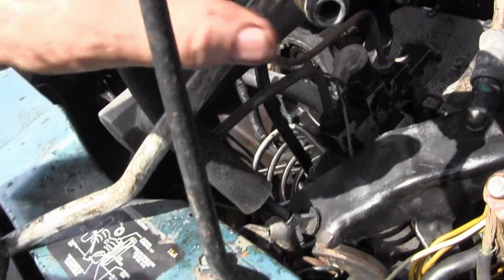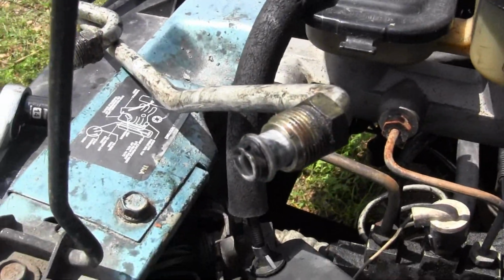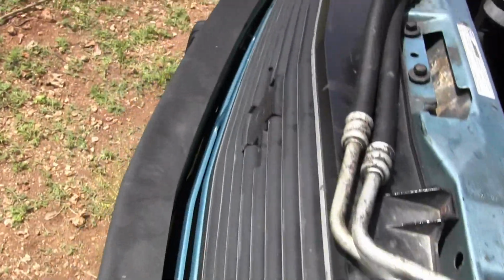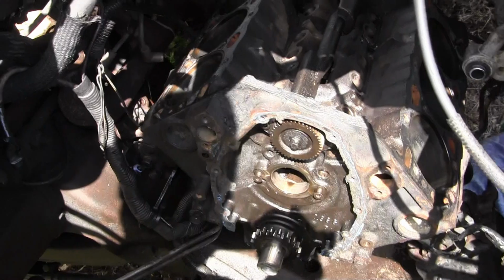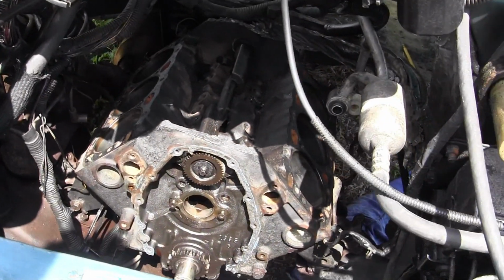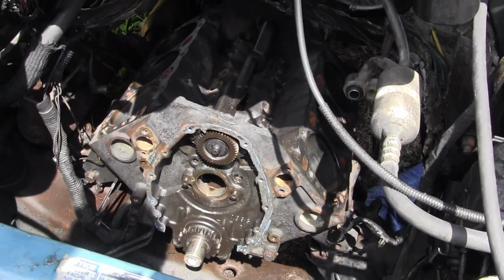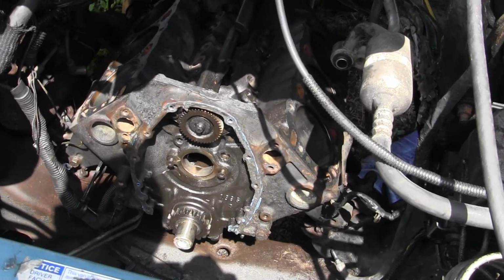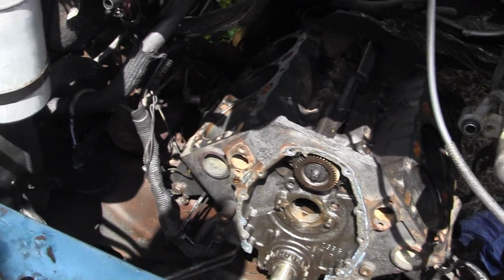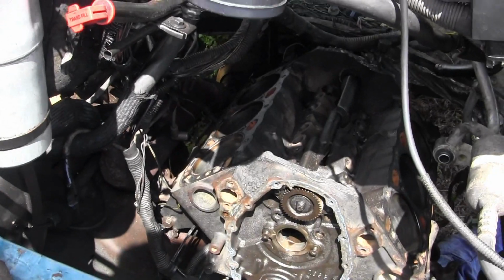But I did lose the O-rings, so I gotta try to find a source to get new O-rings. And I'll work on the engine mounts a little bit later, but I did a little bit on the driver's side engine mount, and then I'll work on the passenger side engine mount.